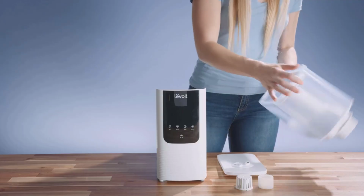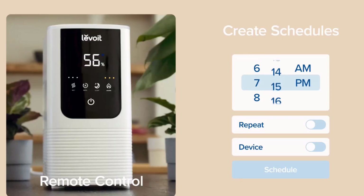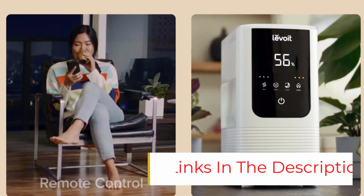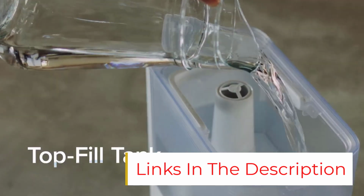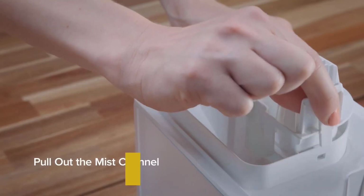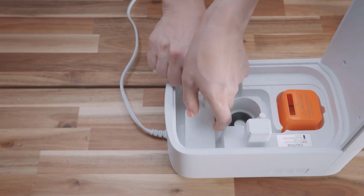The humidifier is effective, especially on high settings. It increased the humidity by an average of 12% on low and 28% on high during our tests. Cleaning wasn't difficult either. There are a few removable parts that can be cleaned separately, and the tank is wide enough for us to reach into and wipe clean.